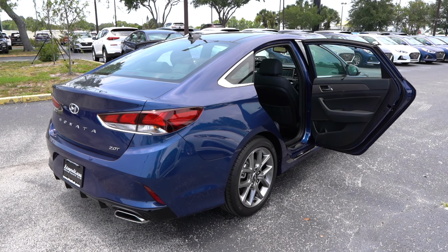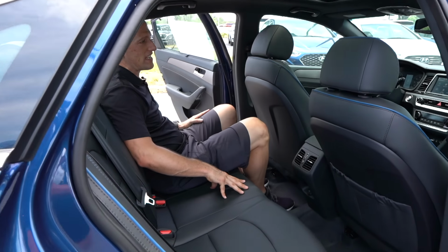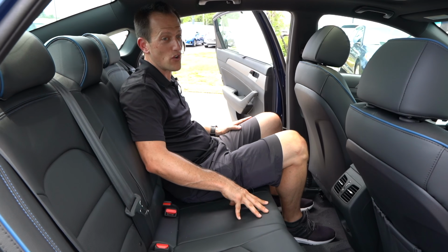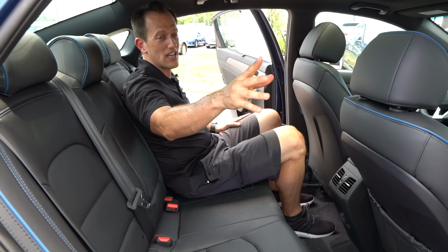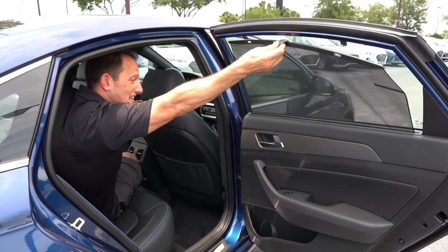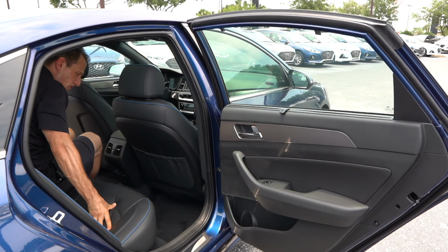All right guys, back seat time of the Sonata. Should you get this over 2020, you know what, you are getting a lot of car, especially if you could knock down that price, which I know you can. To the windows, if you look, there's a tab right here. I'm gonna slide on over. You do have the nice sunshades, just like in a lot of higher end vehicles. That's a nice touch. Why don't you come on in?